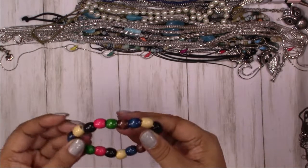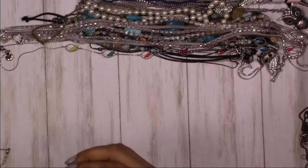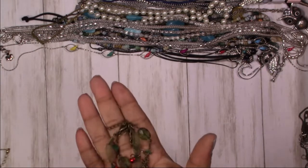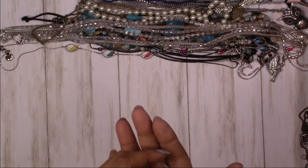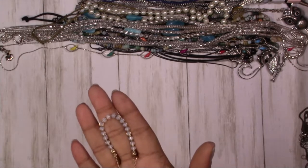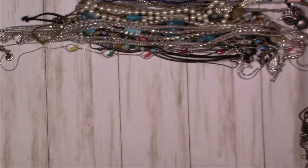It's a wooden beaded bracelet. Here's a jingly Christmas bracelet, so cute, with little bells on it and ribbon. And this is really pretty. I think it's handmade. It's a bracelet. Gold and crystals. Cute.